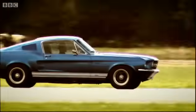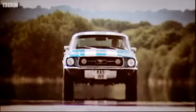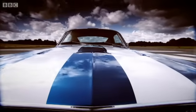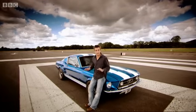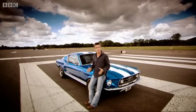The GT390 is, in car terms, one of the seven wonders of the world. The noise, the presence. Very, very few cars live up to their hype. But this car does, and I should know, because this is my GT390. And I'm using it to make a Mustang point. Everything that made it good, the engine, the lights, the stripes, was extra. Basically, if you wanted a good one, you had to forget cheap and cheerful and go for the bells and whistles version. And that is what's been missing so far from the new one.